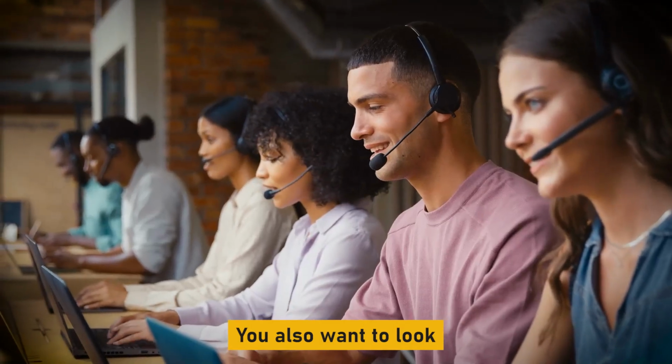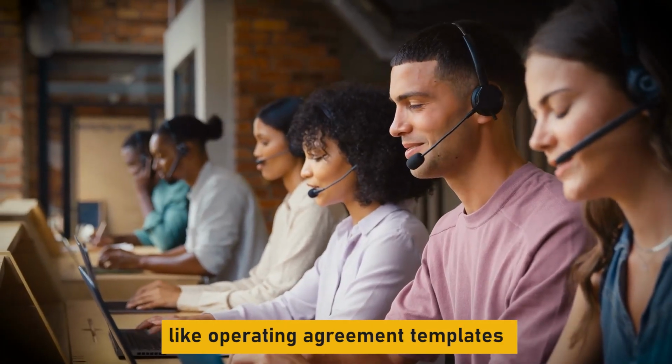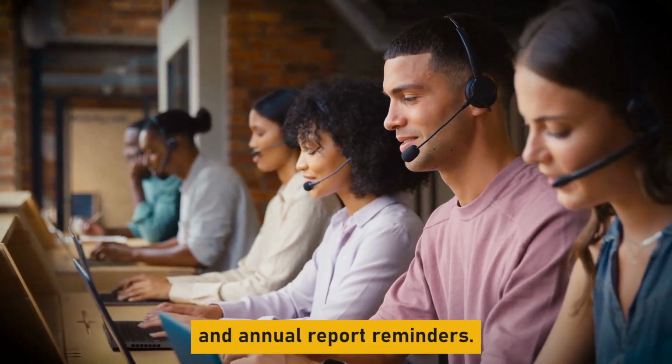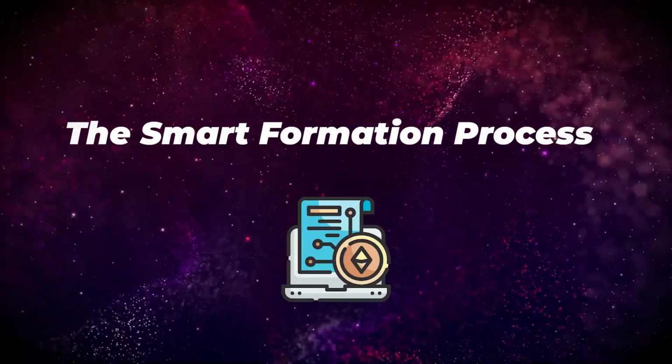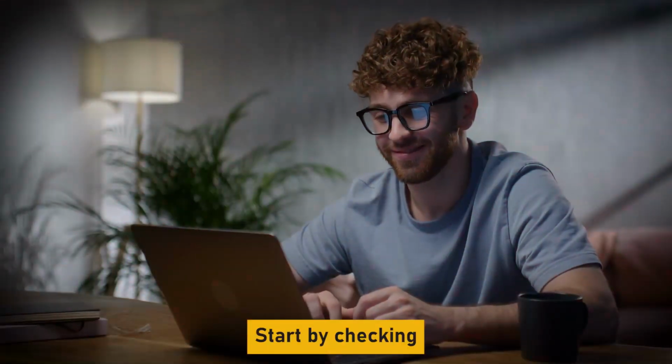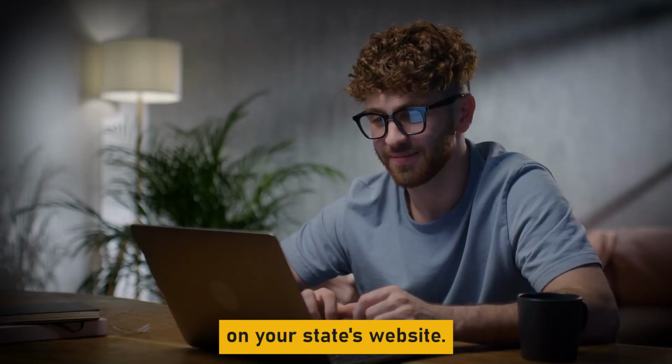You also want to look for good customer support and useful extras like operating agreement templates and annual report reminders. Now, here is how to form your LLC the smart way. Start by checking if your business name is available. This is usually free on your state's website.